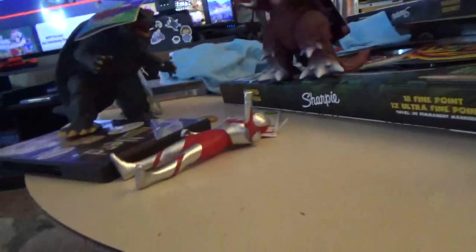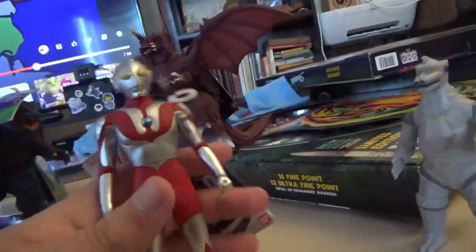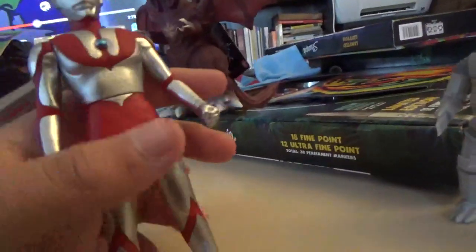Next, I got this winged Pikmin, which I'm going to need for the Pikmin series. Along with that, I got a second white Pikmin, because my friend also got me a white Pikmin, so there'll be two white Pikmin in the series. As for that, I also got this Ultraman figure. He's pretty cool, you know, it's Ultraman.